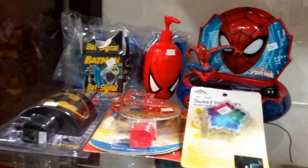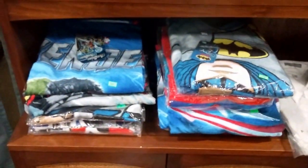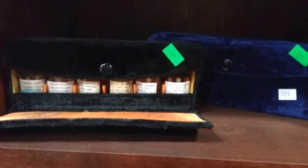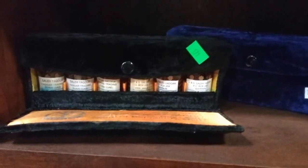Then we have some Marvel and Batman, Spider-Man accessories. Some stamps. Some superhero towels. Got like the Avengers and Spider-Man, Batman, Transformers. We have some dominoes. And this is kind of cool, you can't see it. I'm not gonna take it out, but it's a life-size Spider-Man decal poster for hanging on your wall. Big, big.